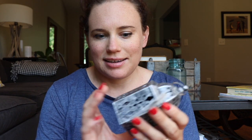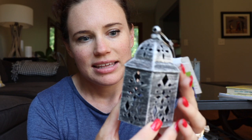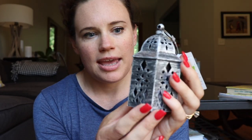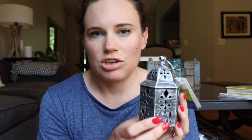Okay, this, I don't know. This was an impulse buy. It also has an LED little candle in there. It's a little lantern type thing. I actually think this is kind of Christmassy. And I was also thinking maybe I'd spray paint it. I don't know if I love this color. And so maybe spray paint it silver or gold, and this might be cute to put out during the holidays.